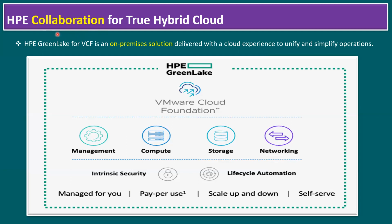The main key features of GreenLake are, first, managed for you. HPE is providing managed services. We call it GMS, HPE GreenLake Managed Services. And if the customer requires HPE to manage their data operations, HPE has that service available. Another key feature within HPE GreenLake is pay-per-use.